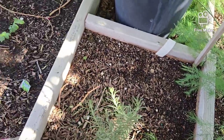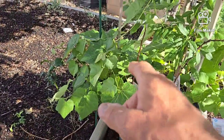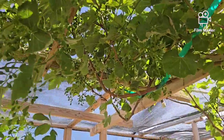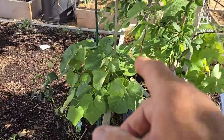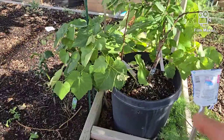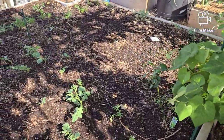And that's not making me happy. This grapevine is getting pretty good. It's really sprouting out, so I'll be happy with that, because the first grapes I showed you up here are Thompson Seedless Green. And that one down there is Thompson Seedless Purple. So I'd like to get that one growing so I have a variety of different grapes here.